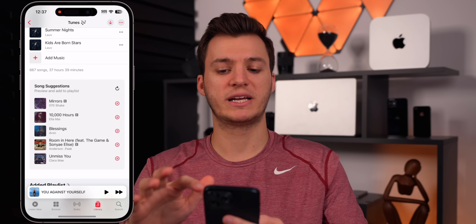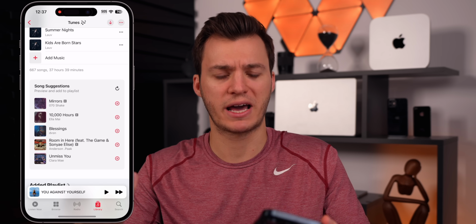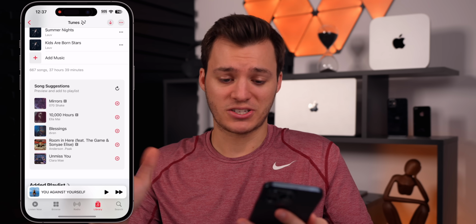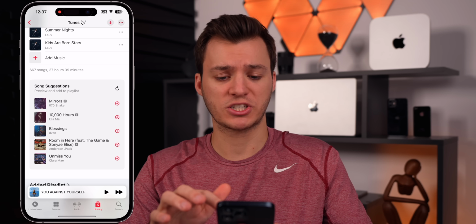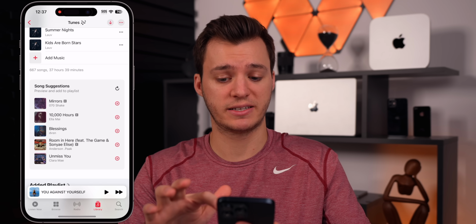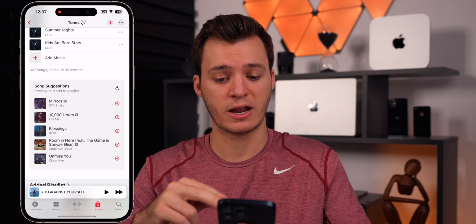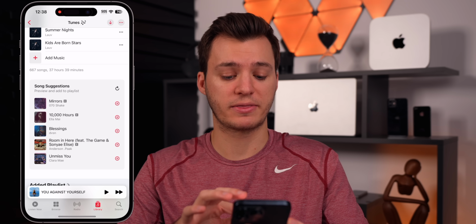One of the big reasons I used Spotify for so long is because their suggestions and their playlists were just better. But now, it's hard to say because it's still so new, but Apple Music suggestions are on point. And I'm not just talking about down here, this new section where we have song suggestions to add to playlist. Yes, those are great, and you can refresh them right here, and you can add them to your playlist very quickly. That is awesome. But I'm also talking about the autoplay feature.